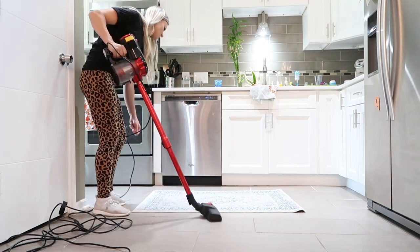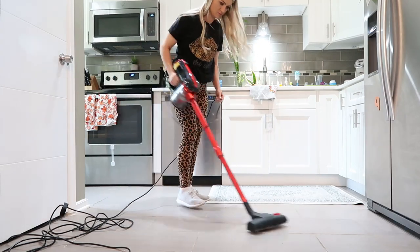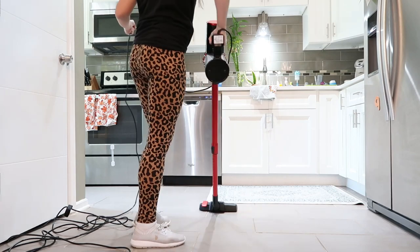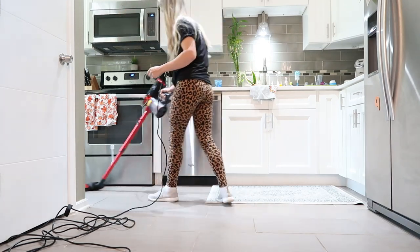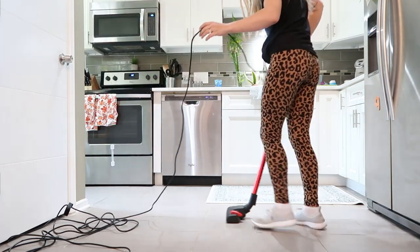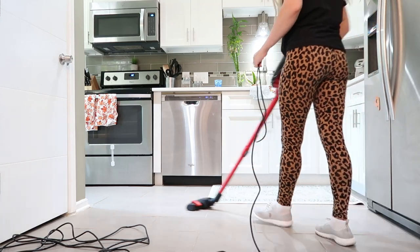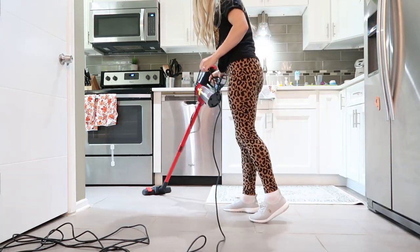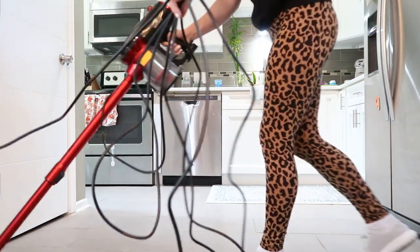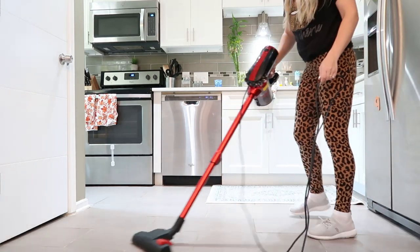It comes apart so I can use it on the couch and use it to clean up after my toddler when he's eating. Literally, it's the best purchase I've made for my house. I absolutely love it, and the long cord makes it so much easier to just vacuum pretty much my entire downstairs. So I definitely recommend investing in a really good vacuum because it's totally going to make your life so much easier as a mom, or just help you clean your house so much faster. And yeah, it's literally a lifesaver.